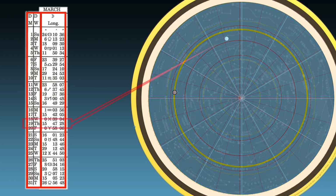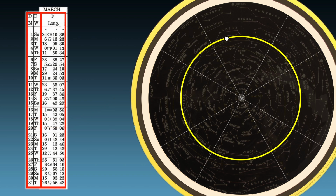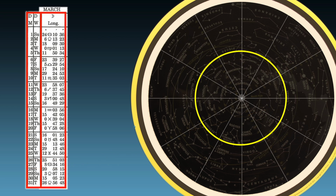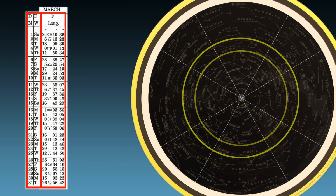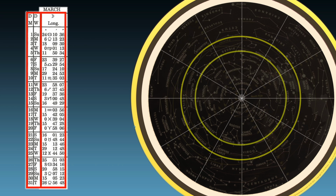By March 19th, it's reached Pisces, and describes this path back above the equator again, and it finally returns to Cancer on March 27th, and we're back where we started. You'll see that in the space of 1 month, the moon travels from the Tropic of Cancer to the Tropic of Capricorn and back again.